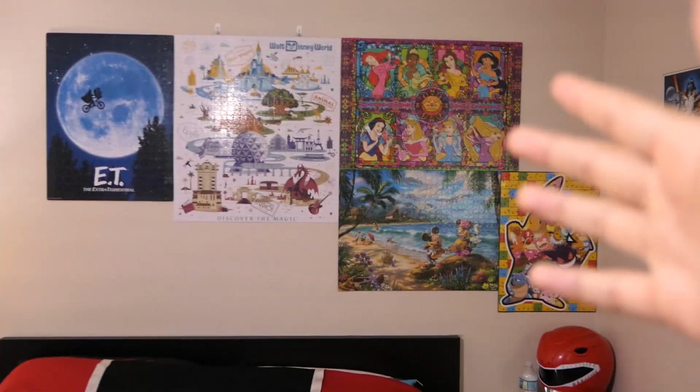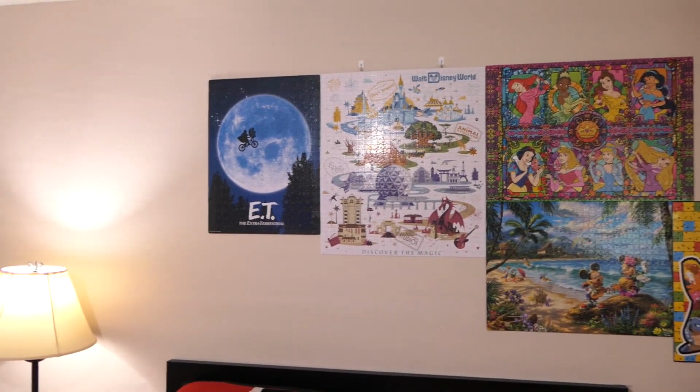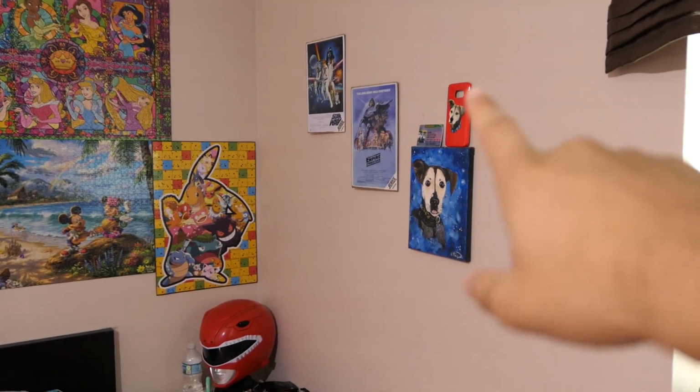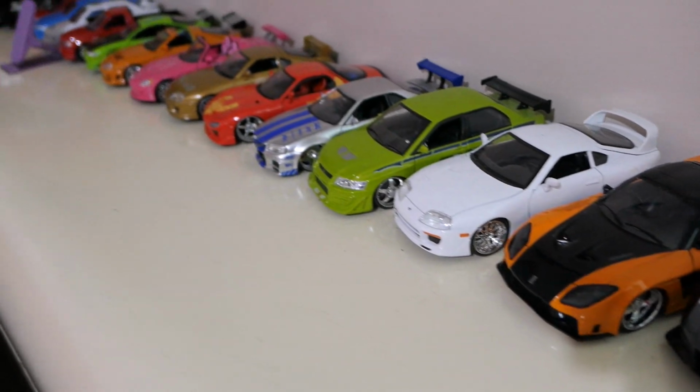But I just think it's really cool building these puzzles, putting them together, and then using them as wall art versus just having a blank wall right there. So I think that looks really cool. And coming over here, we just have some Star Wars posters and some pictures and phone cases and a license of Sparky. Then moving over here, here is my Fast and the Furious Jada Toys diecast collection.